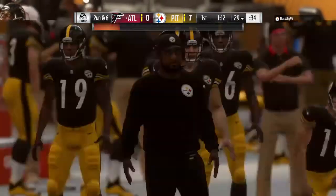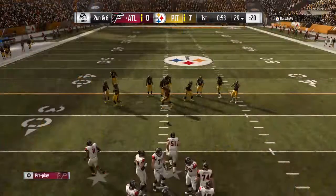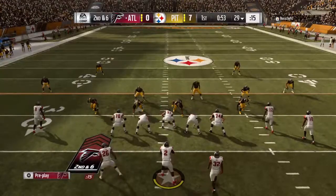It's 2nd down. Well, it's time for them to be good teammates right here. And what I mean by that is possess the ball for a little while. Get at least 2 first downs. Give their defense a chance to settle down a little bit after they give up a touchdown.